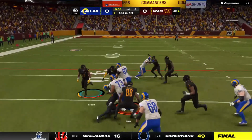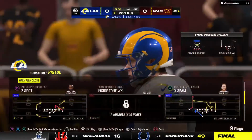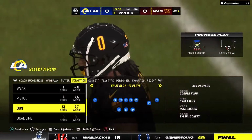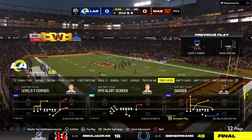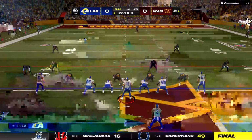Here's the first carry of the game for Cam Akers. Down to about the 45. I feel like I can see what he was thinking on that carry. Wanted to follow that big tackle through the hole. Ended up only getting 4 yards on the carry. I think he had designs on that one being bigger. 2nd and 6.